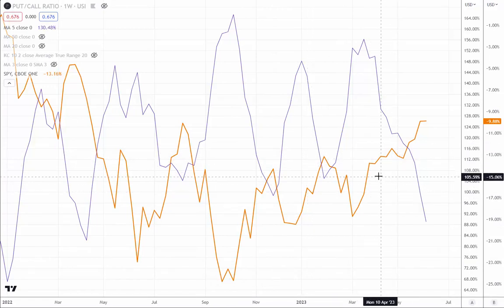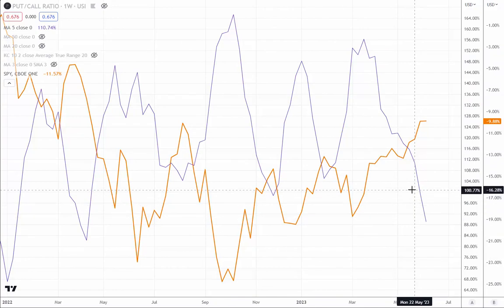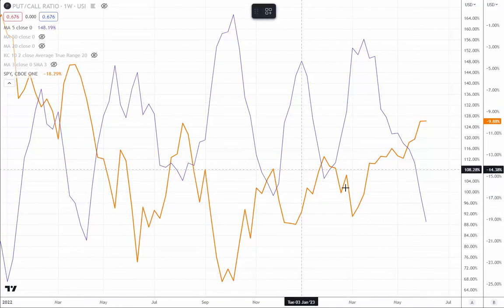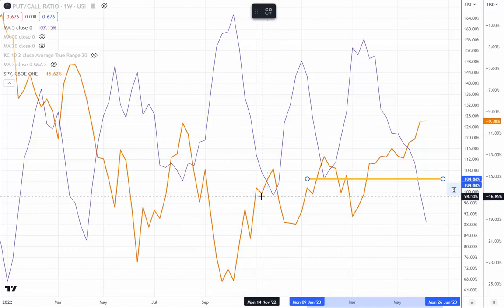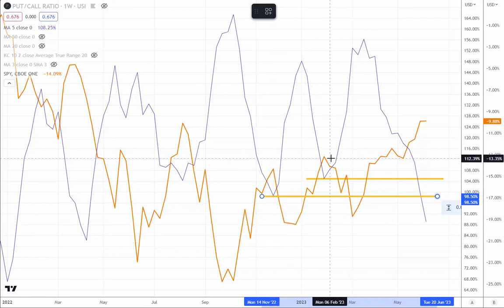And so what's important about this is not just that the put-call ratio has fallen so much and that markets are so overly bullish, it's that the put-call ratio is now below several key levels. You can see the low here from January 2023 and the low here from November 28th, 2022. And so these both represented moments in which the put-call ratio was very low. Stocks ended up turning lower in the short term before rallying each time.